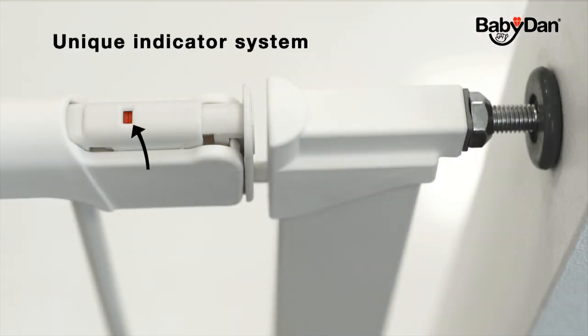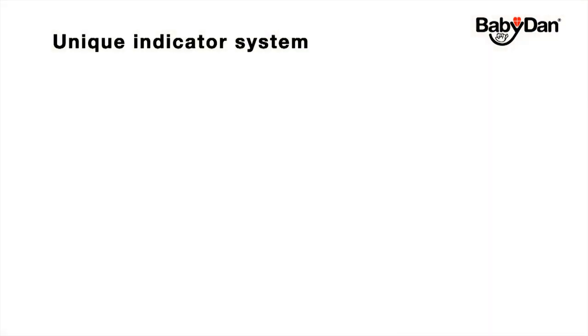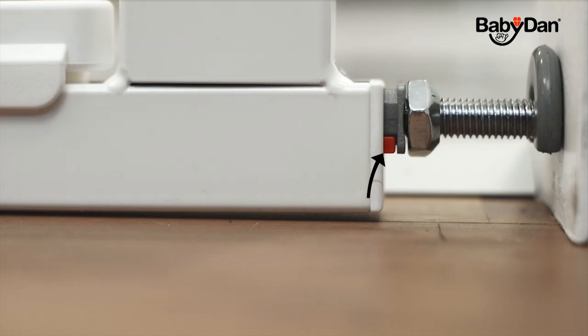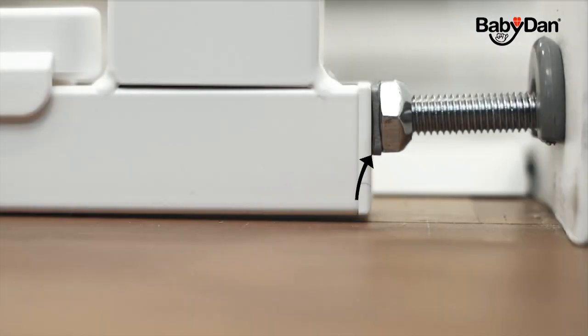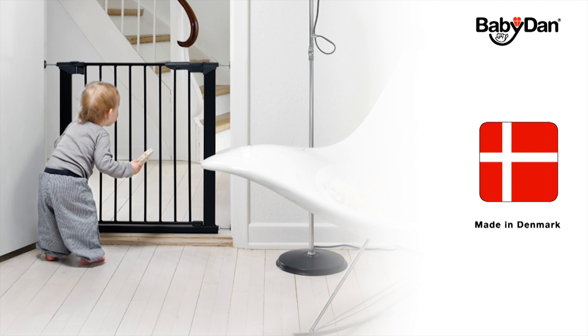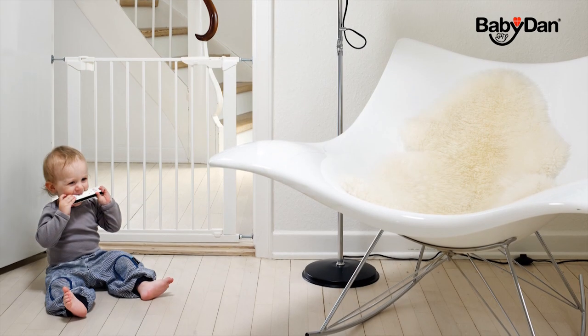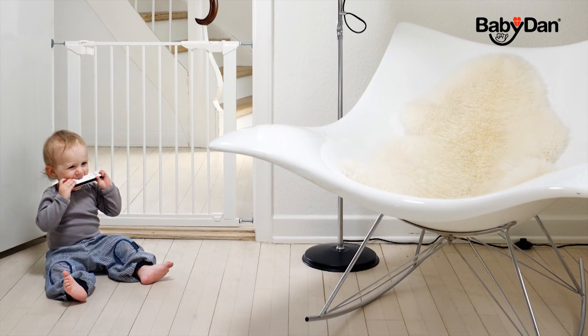All BabyDan True Pressure Fit safety gates feature a patented safety indicator, showing if the gate has been mounted correctly. The indicator is an extra safety measure for you as a parent. This gate was made in Denmark, in our own environmentally accredited factory, where we've been producing safety gates since 1967. The gate has been tested and approved to meet the newest standards. It is suitable from birth to 24 months.